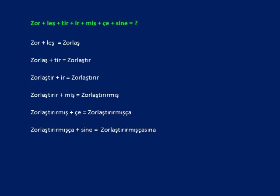Zor plus leş, first suffix. Leş is an A type, and with o, I have to use a, zorlaş. Okay. Now I have to add zorlaş plus tir, which becomes zorlaştır, because tir is an E type, and with a I have to use ı, zorlaştır. Now, zorlaştır plus ir. Ir is an E type, as you see, and ı goes with ı, obviously, zorlaştırır. Now, zorlaştırır plus miş. Zorlaştırırmış is impossible. Miş is an E type, so I'm going to harmonize it. Zorlaştırılmış. Now, I'm going to add ce.